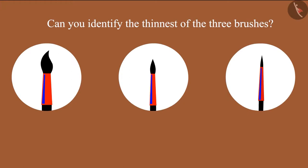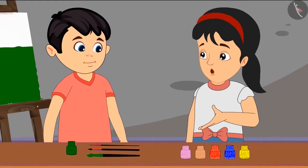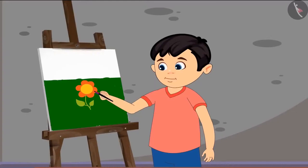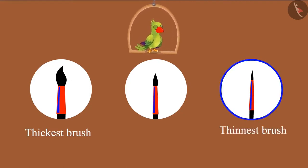You are absolutely right, children. This is the thinnest brush. Here it is, Chotu, the thinnest brush. Chotu finishes his painting quickly. So children, did you see that Chotu used the thickest brush to paint the green field and the thinnest brush to paint the plant?